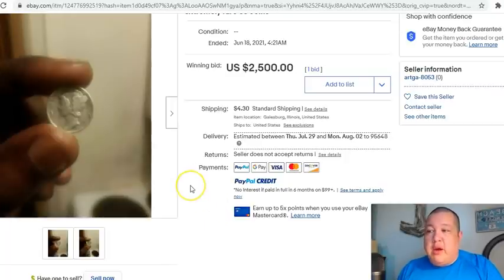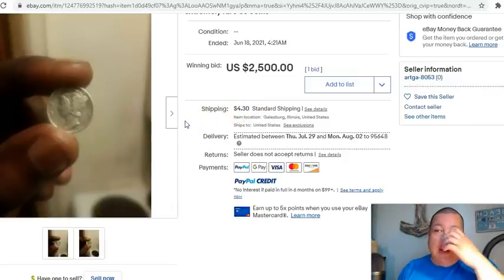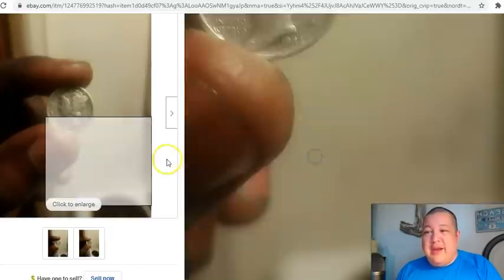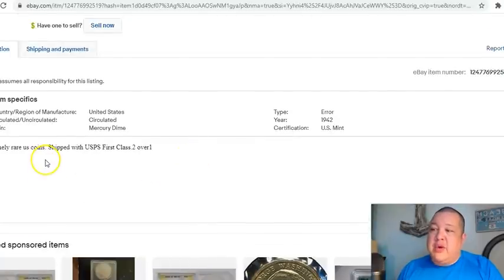What we have here is a coin worth approximately $2.50 based off of silver and its premiums today. All right, and $4.30 for shipping, because obviously they want all of the profit off that $2,500, and they don't even want to give you free shipping on something like that. The seller does not accept returns. Again, another red flag amongst the scams. Extremely rare U.S. coins.